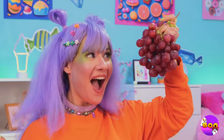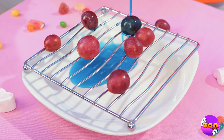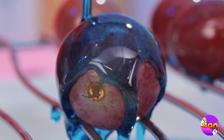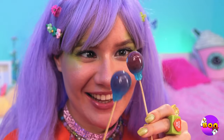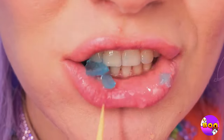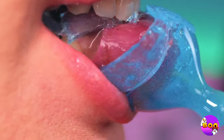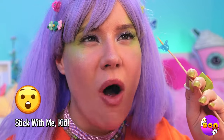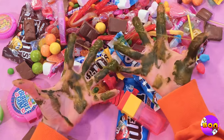Now let's try some grapes. And bring the caramel to them. Add a stick inside, let it dry, and sink your teeth in. Fruit never looked so good. Someone could use a wet nap.